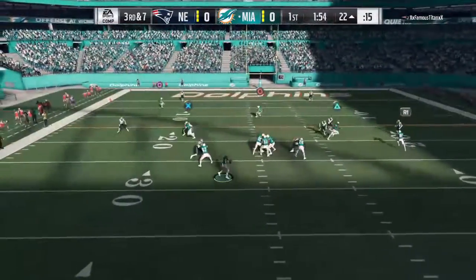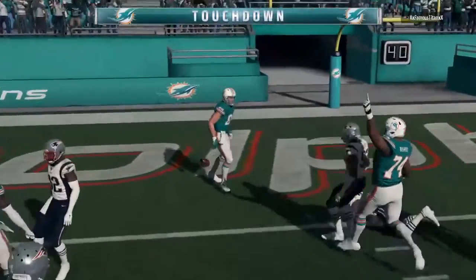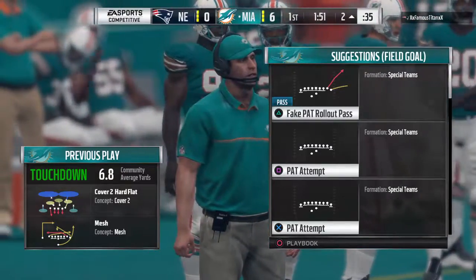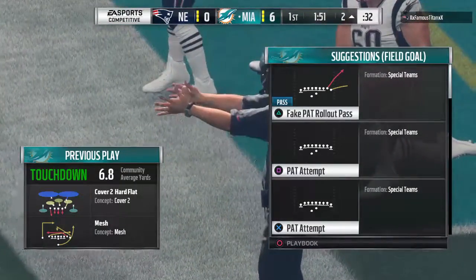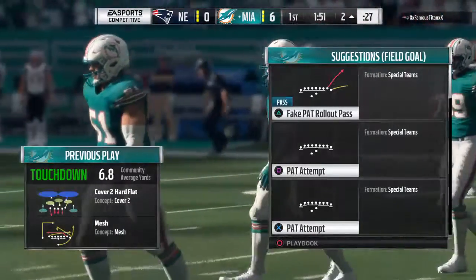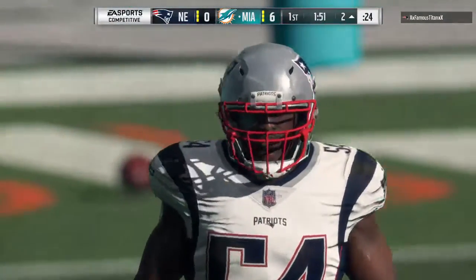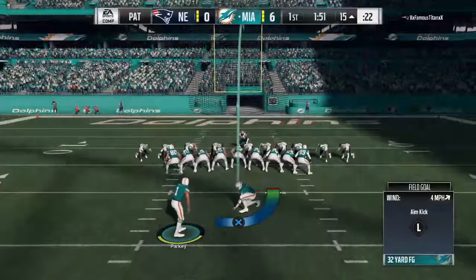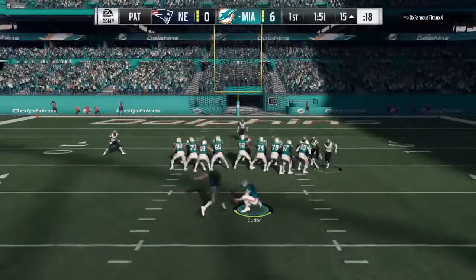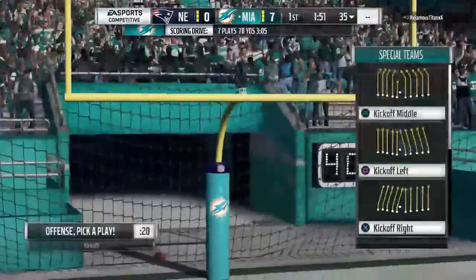Moore now to throw on 3rd down, and he finds a man. It's Fasano, and he will take it in for a Dolphins touchdown. Anthony Fasano, a 22-yard touchdown grab. And the Dolphins take it right down and score on the opening drive. Cody Parkey is on now for the point after. And that makes it 7-0 Dolphins.